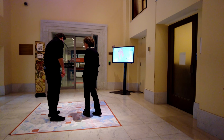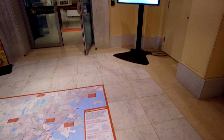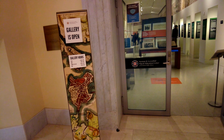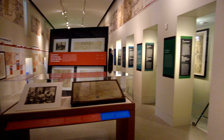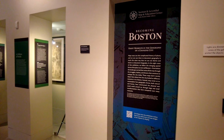Maps trace out the complicated history of places, and we can use them to document geography in pretty much the same way that we can use diaries and letters to document biography. In this exhibition, we are looking at 8 maps that show how Boston has evolved over the years. These maps aren't just pictures of the past. Instead, they invite us to contemplate how geographic forces, both natural and human, have constructed the physical and social world around us through large and small transformations that have transpired over many centuries.